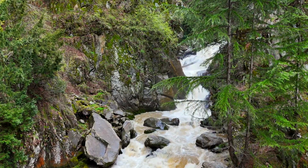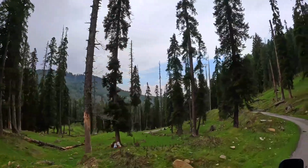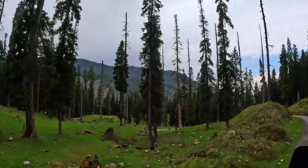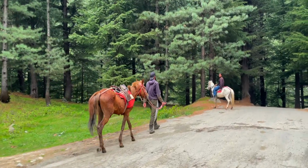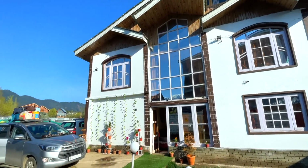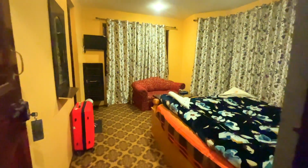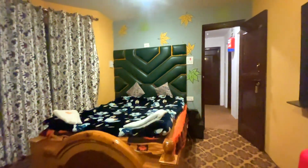The main activity in Gulmarg is the cable car ride, which we have booked for tomorrow. For now, we are heading to our room and will explore more tomorrow. Our stay tonight is in this place, and since we visit different locations daily, our overnight stays are also arranged at different places. So this is our room. It's quite standard and not bad at all.